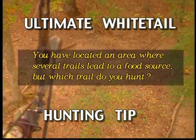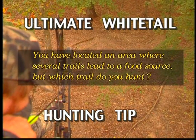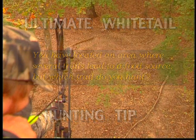You have located an area where several trails lead to a food source, but which trail do you hunt? David Hale and Walter Parrott will offer some good advice on this one.